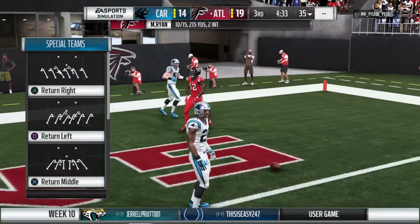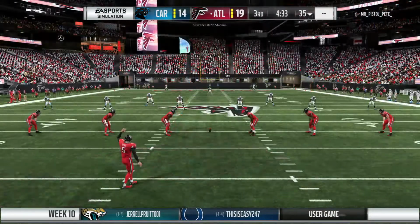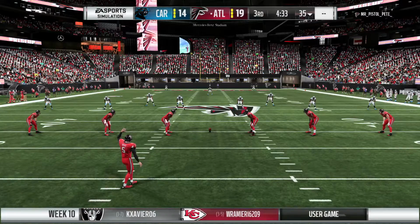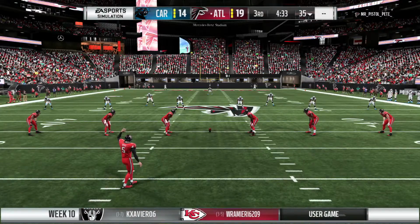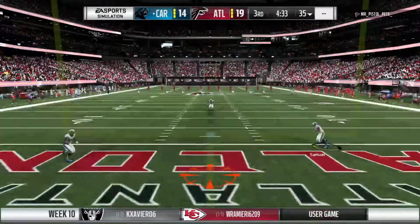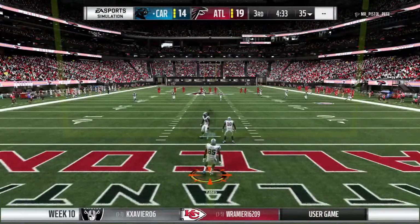Should have been picked. Probably doesn't matter on a 2-point conversion, but still, as a former DB, you want to grab that ball when you can, don't you? You certainly do, and don't say it, because I know you're thinking it. Don't say it. What am I thinking? You know what I know what you're thinking. Well, if he'd had hands, he'd be playing on offense, right? That's true. You've said that before.